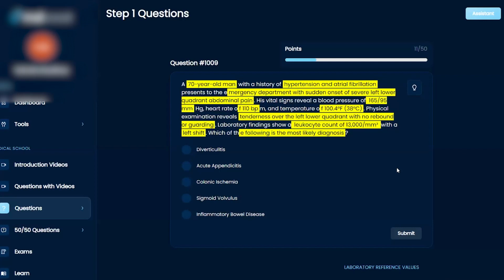Colonic ischemia, it definitely just has more symptoms of diverticulitis. Colonic ischemia, I don't think so. Sigmoid volvulus, that is on the lower left side. Okay, could be. And then inflammatory bowel disease, that usually happens in women, like kind of in their 30s, and you don't see diarrhea or anything like that, or constipation. So I don't think it's that.